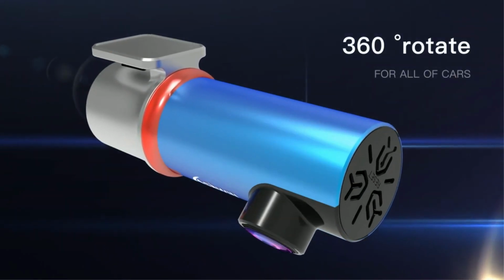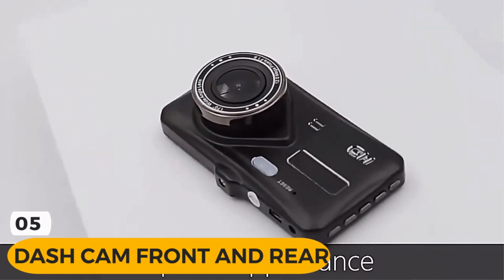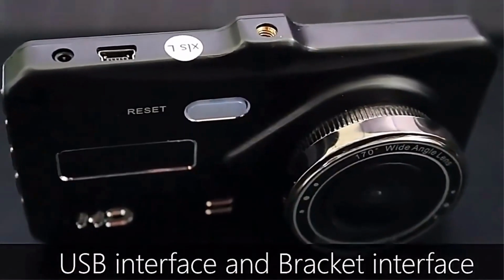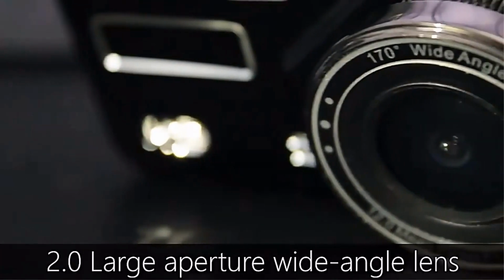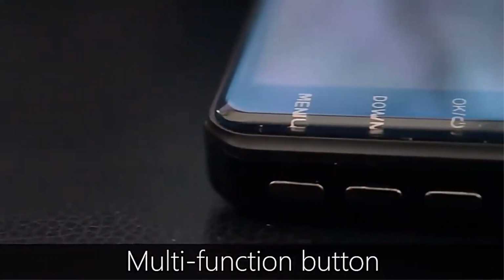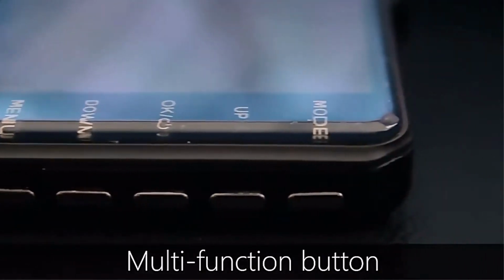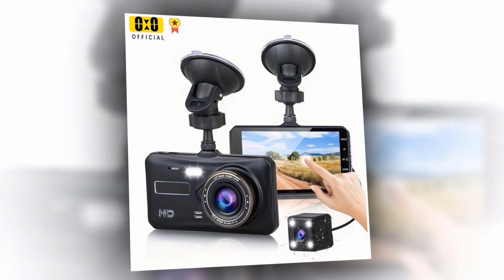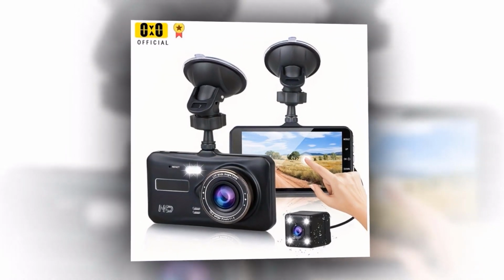So let's get started. Introducing the dash cam front and rear, the ultimate companion for your journeys on the road. With its cutting-edge features and advanced technology, this state-of-the-art dashcam is designed to capture every moment, ensuring your safety and peace of mind. Equipped with both a front and rear camera, our dashcam records everything happening in and around your vehicle, providing you with a comprehensive view of the road ahead and behind.